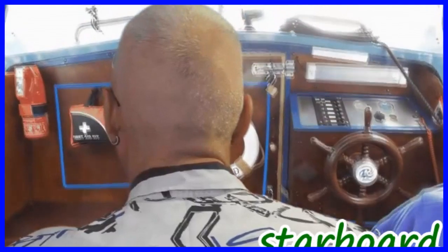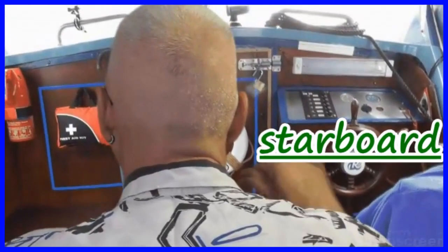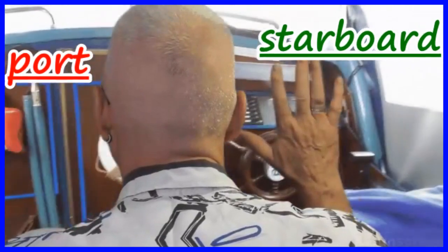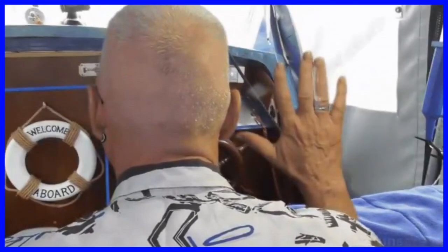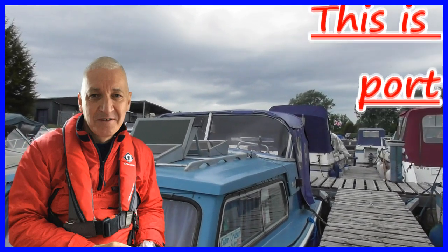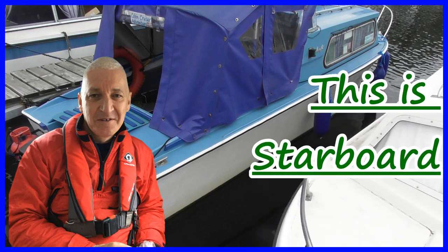Here I'm looking to the bow of the boat. The right-hand side of a boat is known as starboard, and the left-hand side is known as port. This is the port side of the boat. This is the starboard side of the boat.